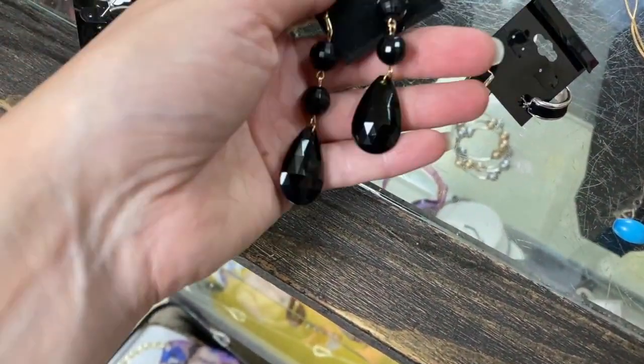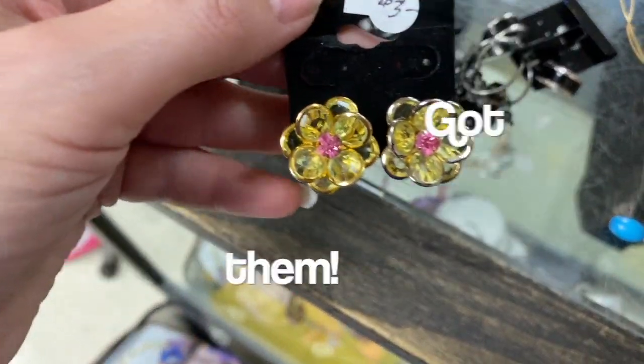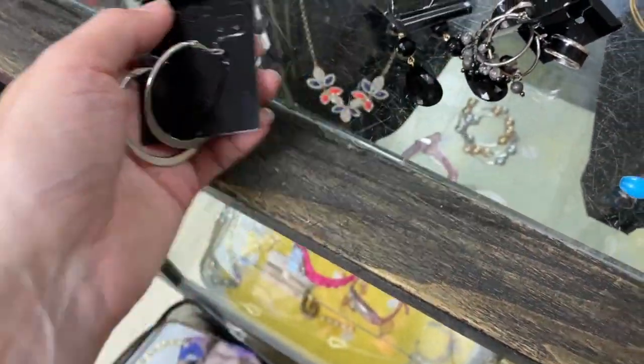This is a no. I thought it might be glass. It's very light plastic. I thought these might be gemstone. They are not. Oh, and then these, I love, they're not signed, but I know they're Swarovski. They're beautiful. So that's a yes. And then these are a no.